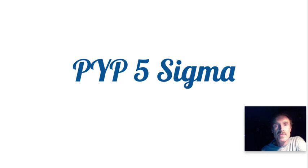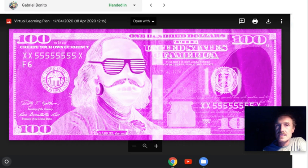In PYP5 Sigma, it is the very cool Gabriel Bonito's work. Really nice. If you want to know how Gabriel did this, get in touch with him, send him a message and ask him, Gabriel, what did you do to make such cool currency? I think I know what he did.